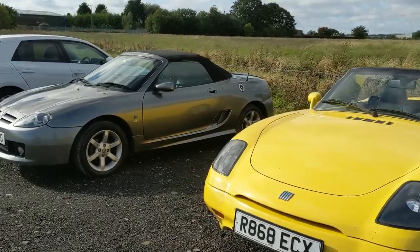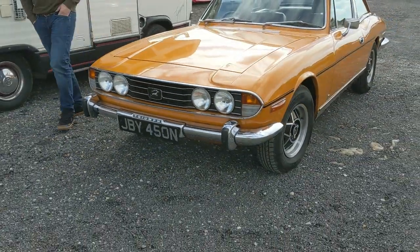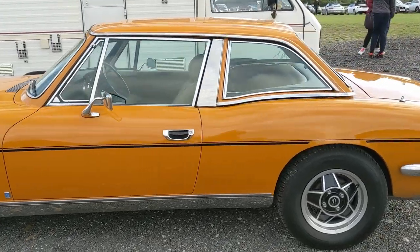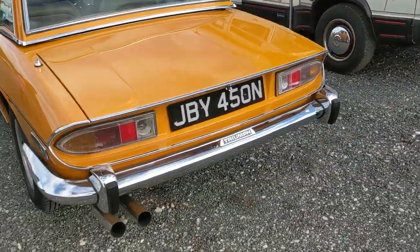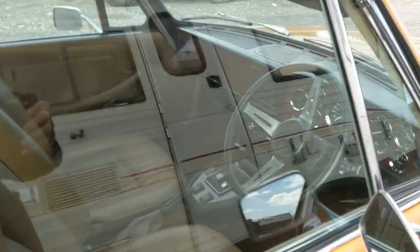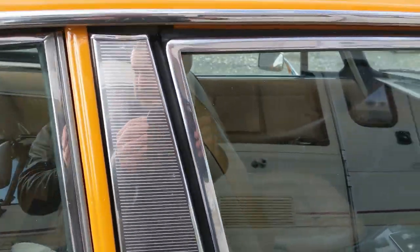Or it may be that you prefer your Roadsters mid-engined, something like this MGTF. Obviously we quite often see Triumphs at any sort of car event, and here we've got a Stag with the hardtop fitted, which is something I can't say I've seen, or certainly not for a while. Very nice, a very period typical colour as well, I would have thought. Very nicely trimmed interior as well.